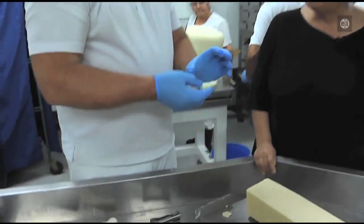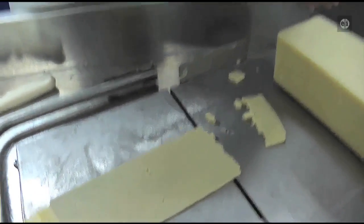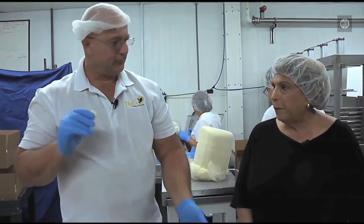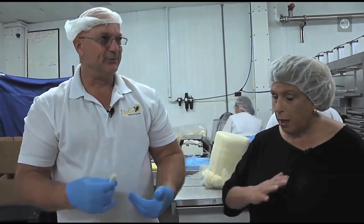But you start tasting the sharpness now, and you see the body in the cheese, how the curd knits together. But it's all hand done. Not a machine pressing it in, timed, robotic. It's up to me to make the decision. When do we make the next step?